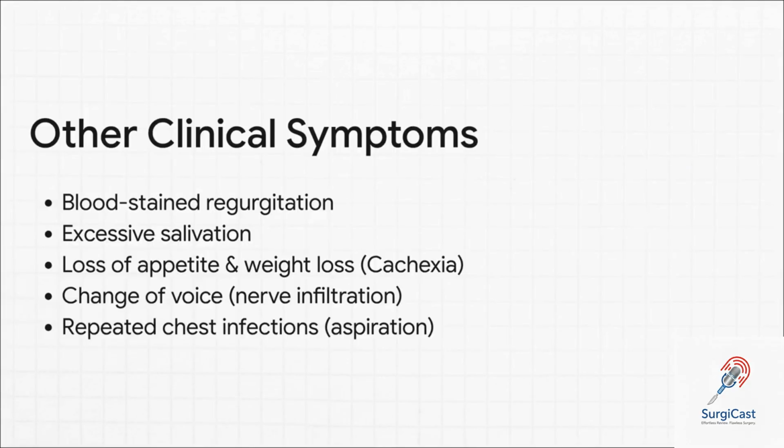saliva. And beyond just the swallowing, a whole host of other warning signs can pop up, and they all tell a story about a system that's in real trouble. You see things directly related to that blockage, like regurgitation or even too much saliva. Then you get the full body effects, like that extreme weight loss we mentioned, cachexia. The tumor can even grow and press on nerves, which can change someone's voice, or it can cause food to go down the wrong pipe, leading to dangerous chest infections.